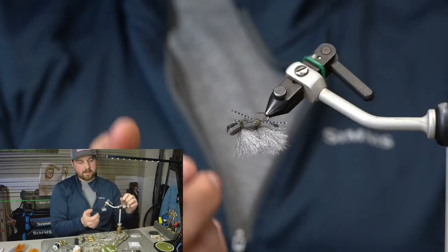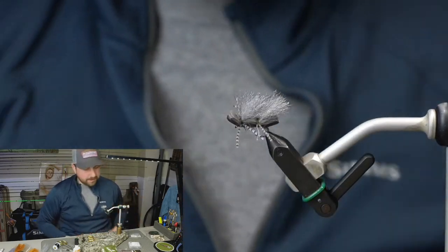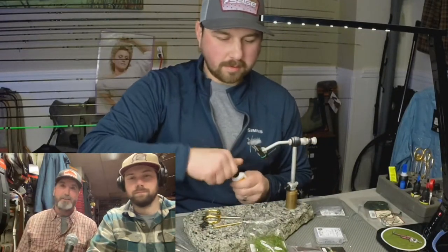But again, if you tie it with the white legs, you get a little bit of that UV in there. So that's it. That's all I got. You know, Evan, that's a great fly right there. Yeah, I know. We catch a lot of fish on these.